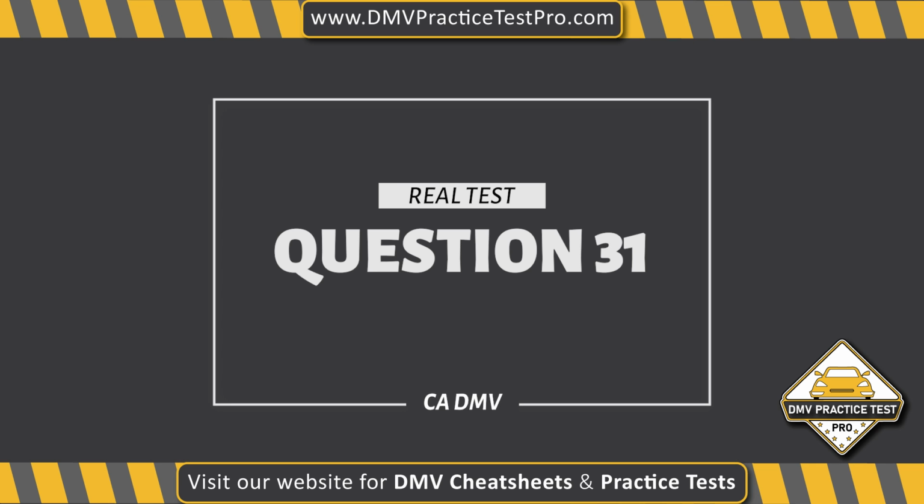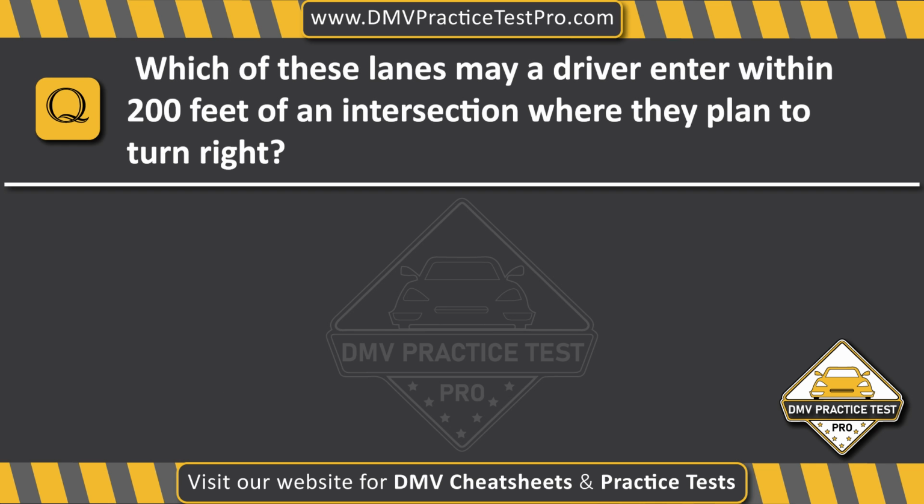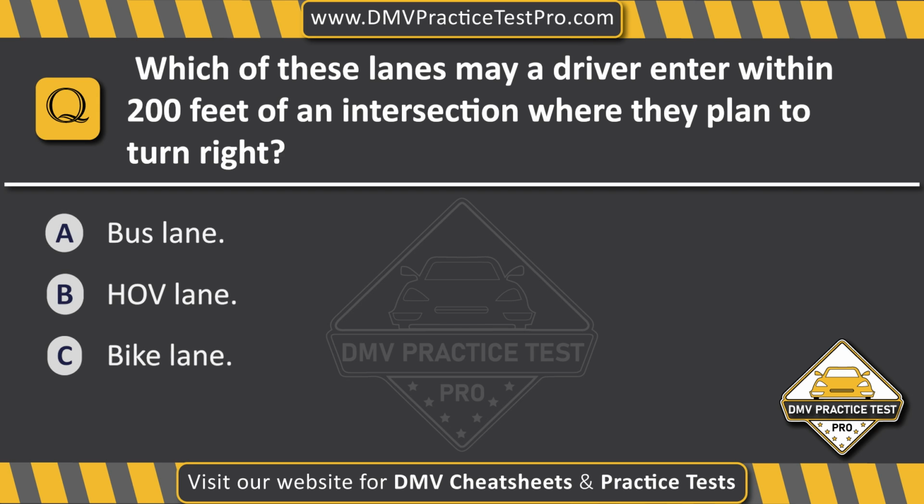Question 31. Which of these lanes may a driver enter within 200 feet of an intersection where they plan to turn right? Option A. Bus lane. Option B. HOV lane. Option C. Bike lane. The correct answer is option C. Bike lane.